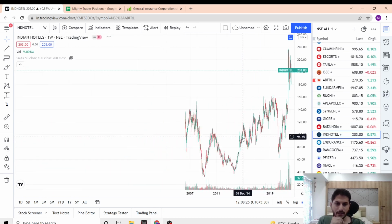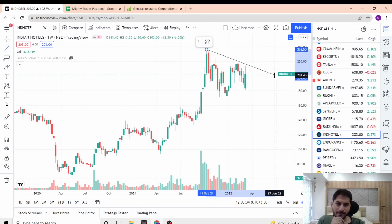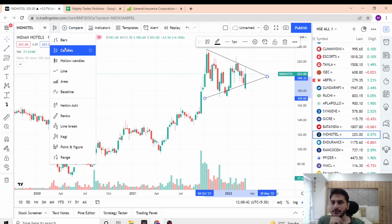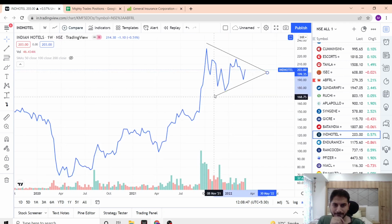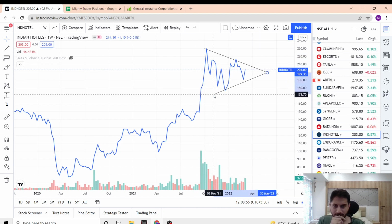All right, let's have a quick look at Indian Hotels. So Indian Hotels is again trading at a lifetime high right now. It looks like it's forming a bullish pennant. I think we'll be able to better see this in the line chart. Yeah. So this is a bullish pennant that it's sort of forming as per the line chart.